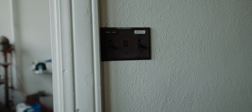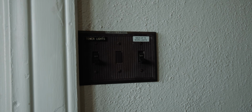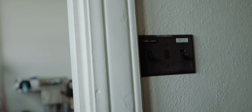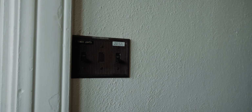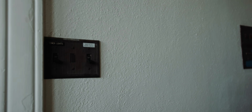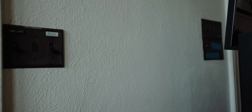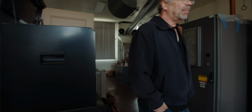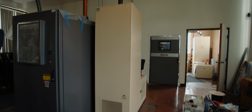There is a tower lights switch. Is that really something somebody at night would do? No, I don't think so. That's a good question. For all I know, it could have worked that way 50 years ago. I don't know. This site was manned for a long time. I don't know when they finally decided it didn't need to be manned anymore, but I'm guessing probably back in the 70s.